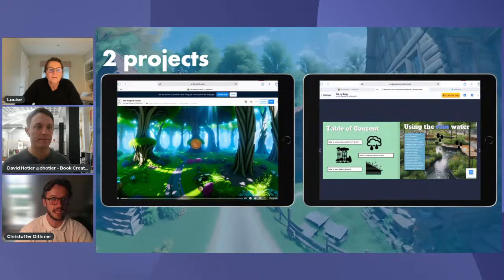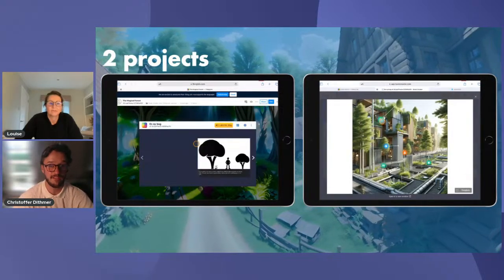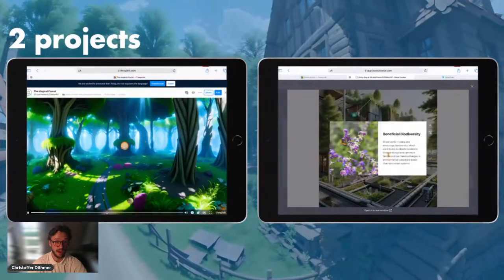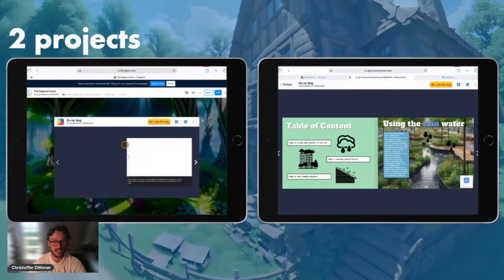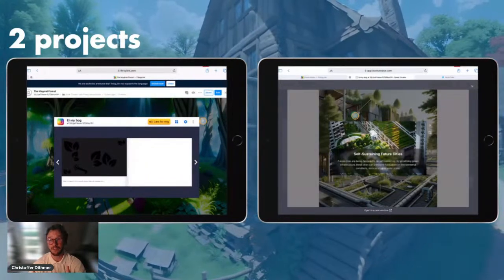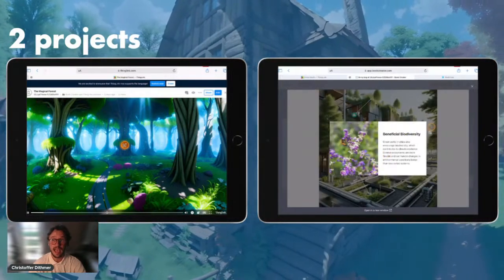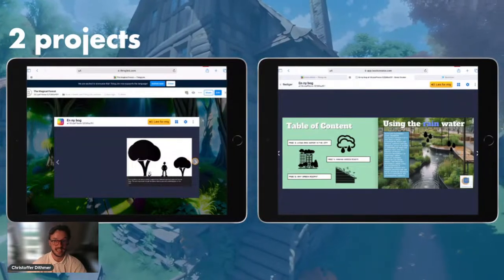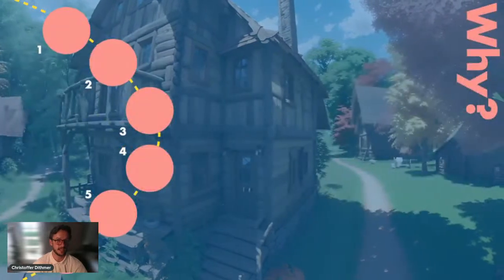But the things I would like to show you in this 20-minute session are two projects we have been having in Vallensbæk. I would like to show you how we have worked with storytelling and fairy tales, as you can see on the left iPad, where we have created immersive 360 images with ThingLink and included Book Creator stories inside. And afterwards, I would like to show you the right iPad, where we have worked on creating Book Creator books and made them a little bit more interactive by including ThingLink projects inside. So these are the 2 projects we're going to look at in the next 20 minutes.